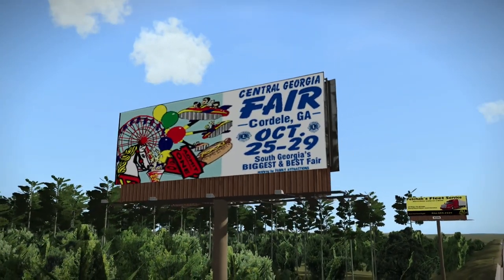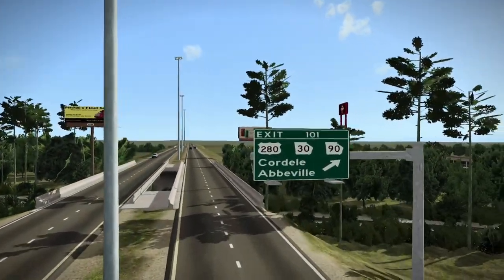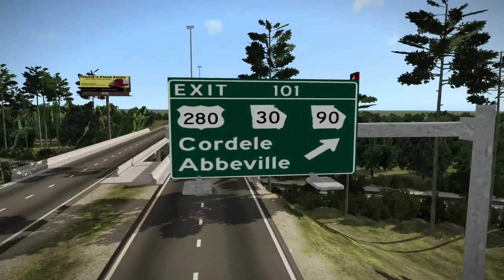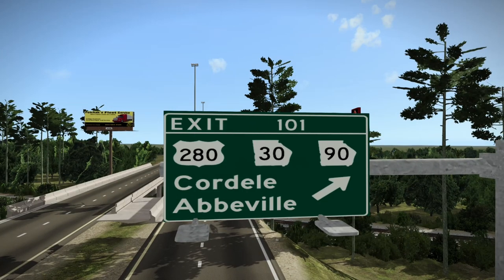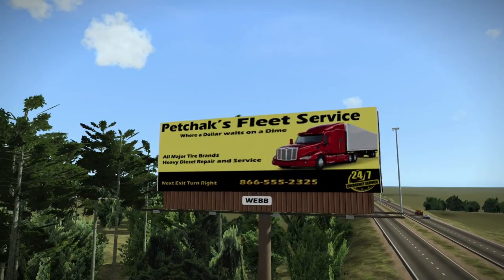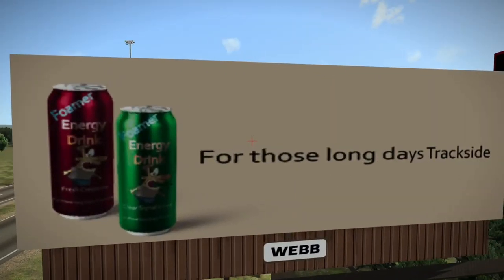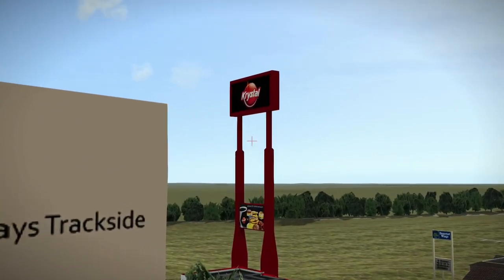Central Georgia Fair, Cordell, Georgia, October 25th to the 29th. See, you're not even going to see this stuff, and it's there. You know what I mean? You really got no business being over here in the grand scheme of things for what Run 8 is, right? But that's just little details like that, man. Cool as hell. Pachax Fleet Service, Trucker ATS, Fomer Energy Drink. I remember Jason showing these off on his Facebook page. We, of course, got another Cristal.